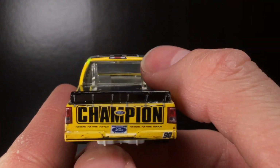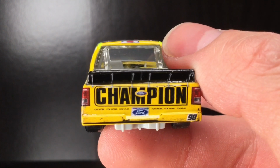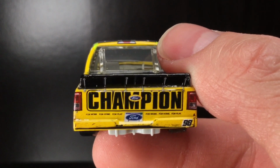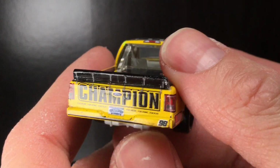Over here to the caboose of this truck, very reminiscent of that Talladega Ryan Blaney review. And you can literally check that out down below. Every diecast from Wave 2 2021, you can check it out down below.